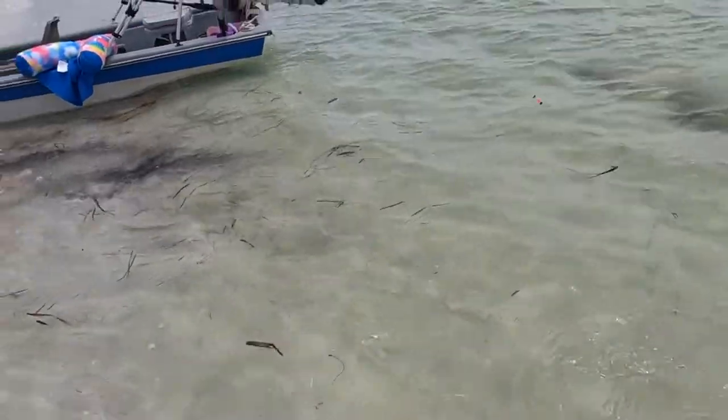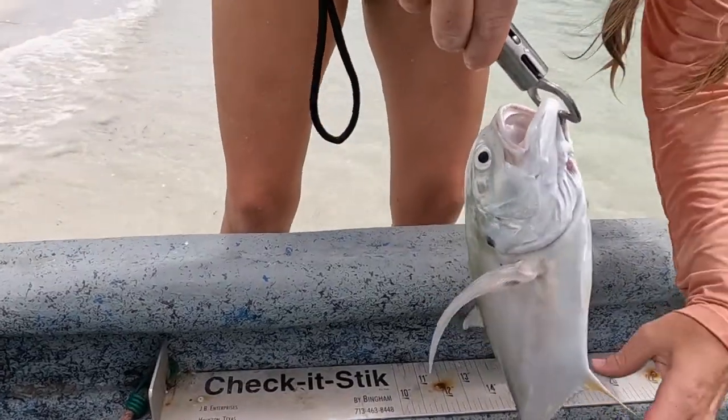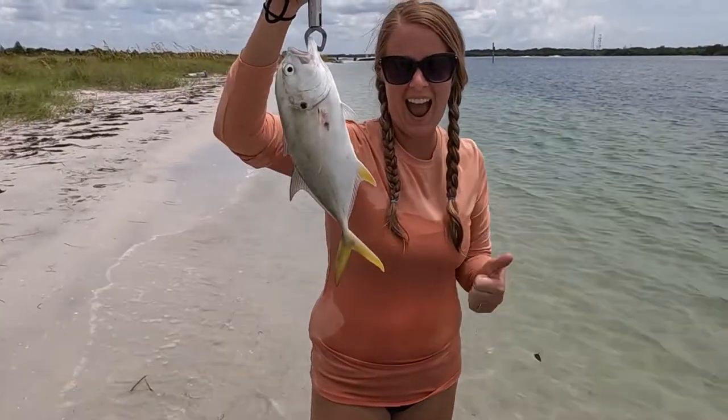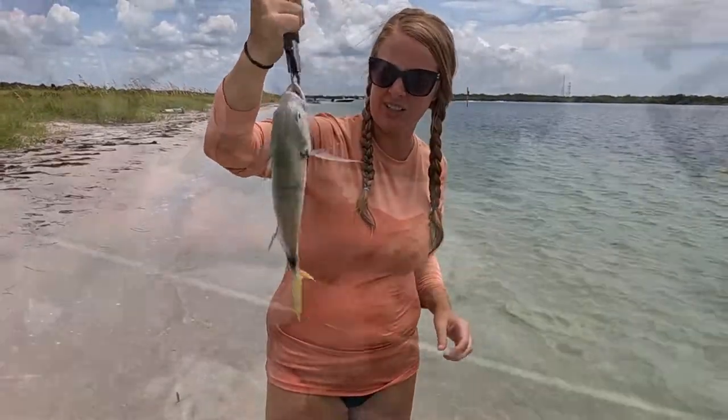I don't know, it looks decent size. 14 inches, good size, I don't know, but yeah, let's see. Oh, he's a little bigger. Esther's fish, a little bigger than the last guy. I thought he looked smaller, but I guess he's just longer. All right.